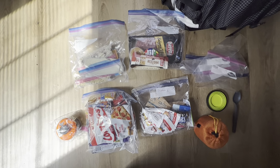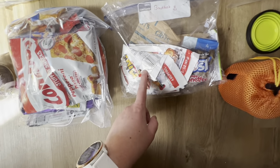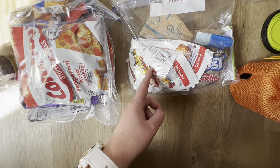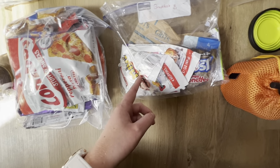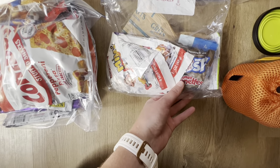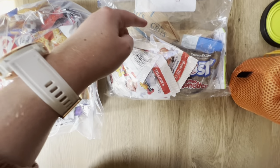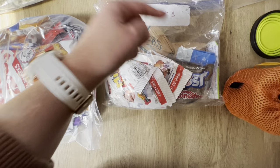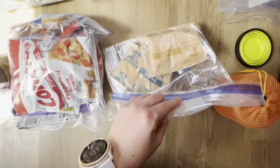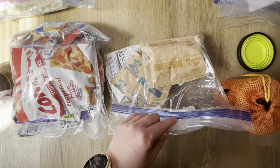So for this resupply, I have my breakfast items. I have some mini muffins, which are completely smushed at this point because they've been in my bag. I also have a chocolate mocha donut that has coffee in it. I have 2 packets of tea, and then I have some grits and some oatmeal. So this will be enough for 2 breakfasts while out on trail.